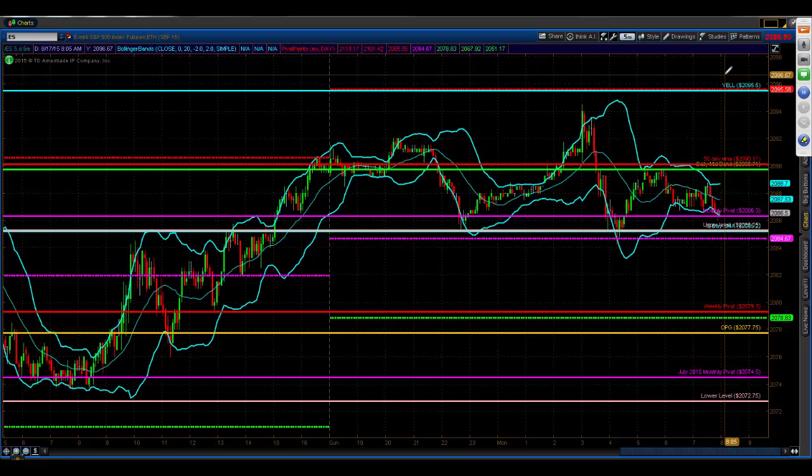So keep your options open. Don't get married to a scenario. Don't come into the market with a scenario in your head: the market should go up today, the market should go down today. In 2015, that will get you in a lot of trouble. A lot of trouble. Keep your options open. Let big levels tell you the story, and let price tell you the story. Okay, that's all I got. Everybody have a great day.